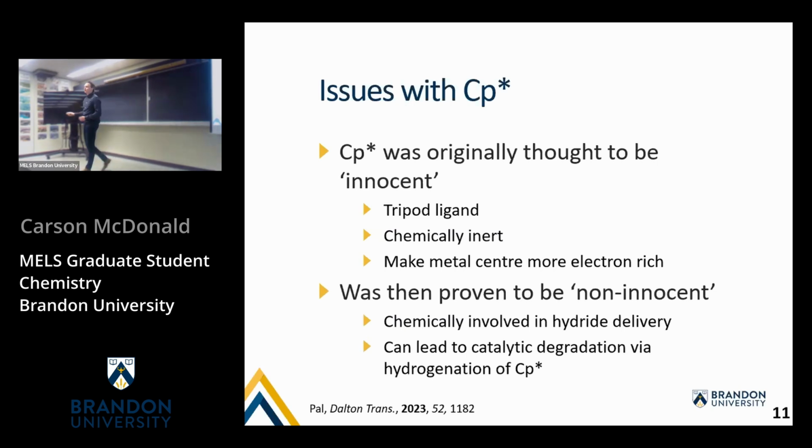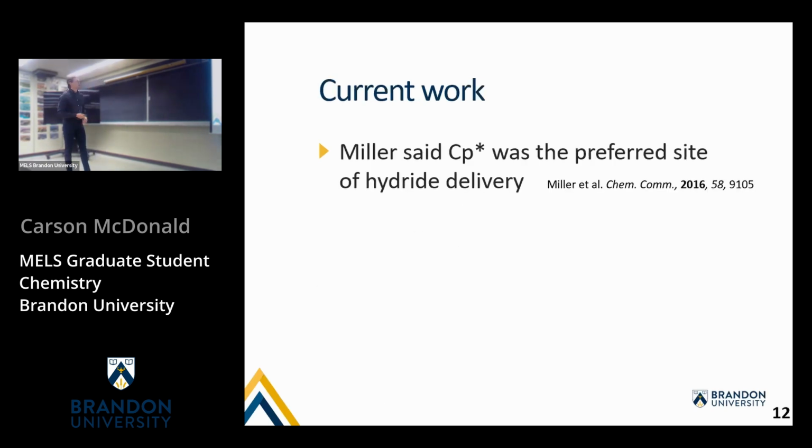But later on, Cp* was proven to be more non-innocent. What I mean by that is that Cp* was actually found to be chemically involved in hydride delivery. Though this was a very interesting finding, what also was found was that the non-innocence of Cp* can actually lead to catalytic degradation. Because the Cp* is involved in hydride delivery, Cp* is able to be hydrogenated, meaning that hydrogens will bond to the carbons of that five-member ring, which could cause the pi electrons and the lone pair of electrons to be redistributed, meaning that the Cp* fragment may actually no longer bond to that metal center.